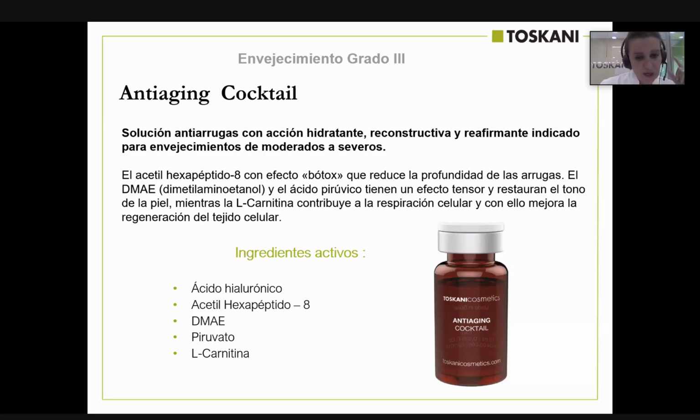So you have DMAE, pyruvate, and L-carnitine, which is restorative. L-carnitine allows the cells to breathe and regenerate the cellular tissue. So this is a very complete cocktail, which will give a less deep wrinkle, a tensor effect, and which will plump up the skin and maintain the toning.